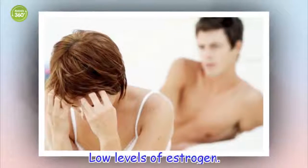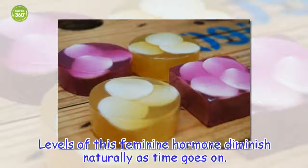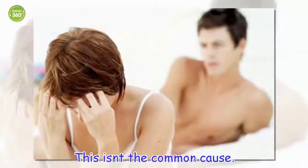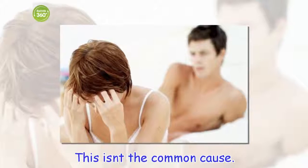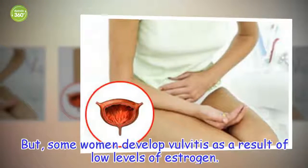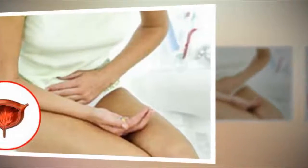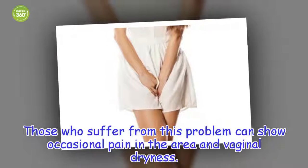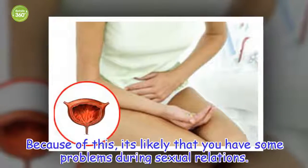Low levels of estrogen. Levels of this feminine hormone diminish naturally as time goes on. This isn't the common cause. But, some women develop vulvitis as a result of low levels of estrogen. Those who suffer from this problem can show occasional pain in the area and vaginal dryness. Because of this, it's likely that you have some problems during sexual relations.